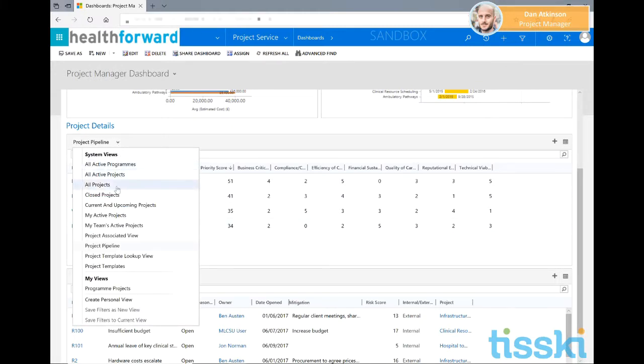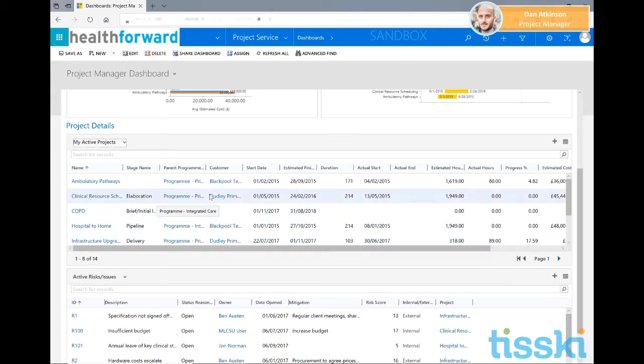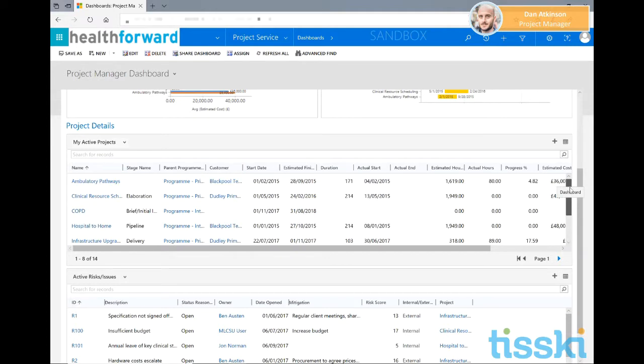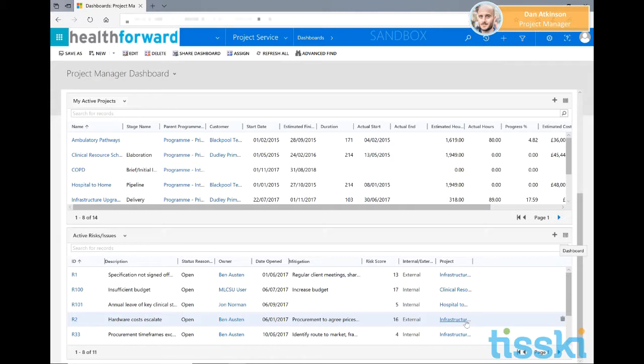We could also view a list of all of Dan's active projects here. So very easily he can see the projects that are under his area of responsibility and what the current situation is, what the high level status is, and the current situation with each of those projects. And again, from a project manager point of view, we can also see all of the risks and issues that are associated now with Dan's projects.